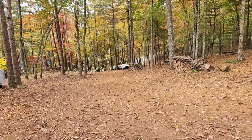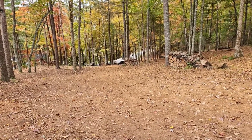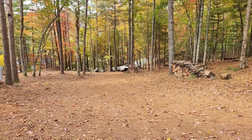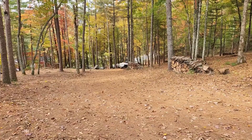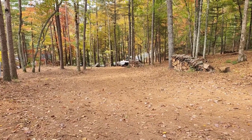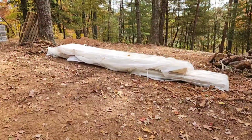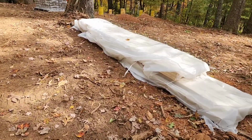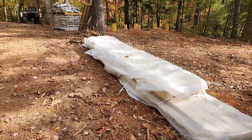So he's having issues right now getting through one of these tight spots here. He's having to go back and forth and stuff. Interesting to see him try and finagle it. All right, guys, after a little bit of negotiation there with the forklift, he managed to get it up the hill here. So this is where this sits.